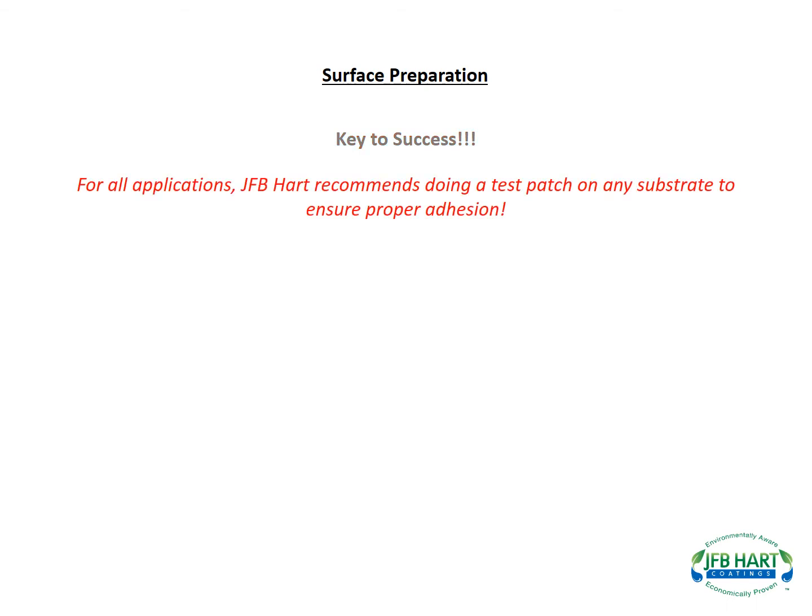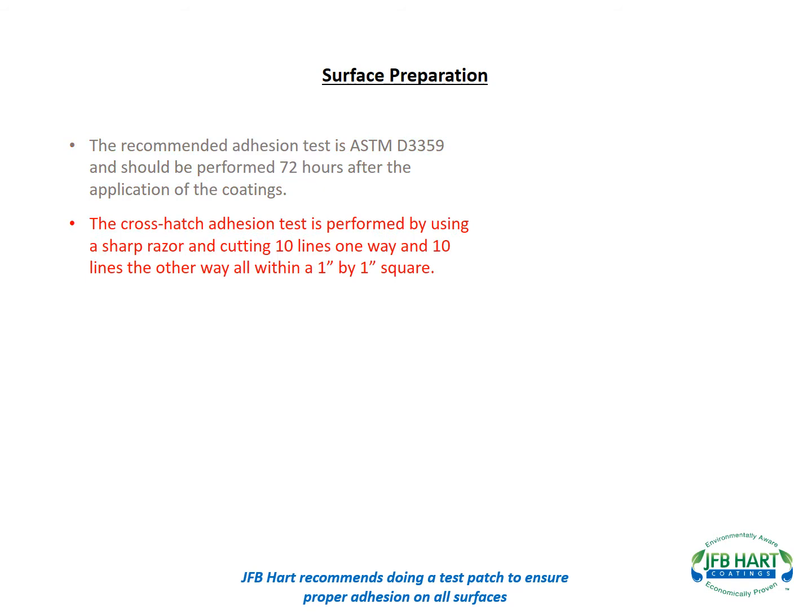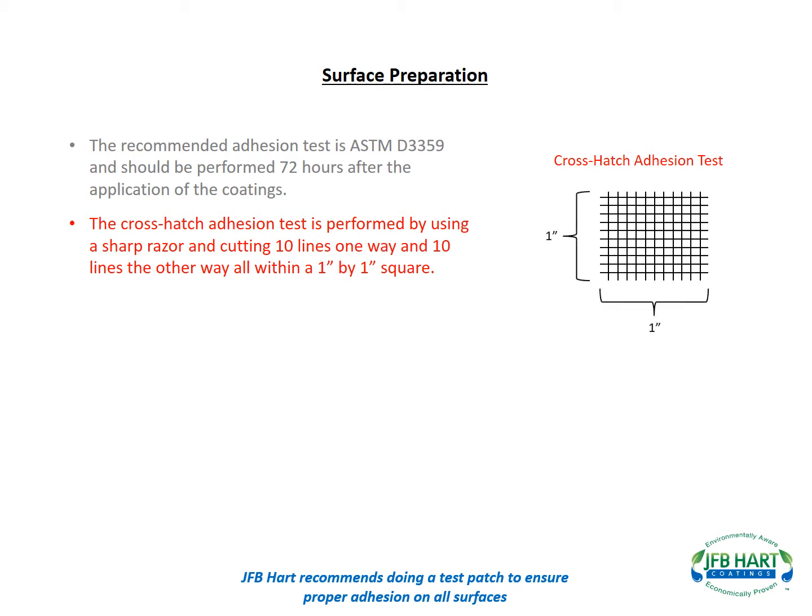For all applications, JFB Hart recommends doing a test patch on any substrate to ensure proper adhesion. The recommended adhesion test is ASTM D3359 and should be performed 72 hours after the application of the coating. The adhesion test is performed by using a sharp razor and cutting 10 lines one way and 10 lines the other way, all within a 1 inch by 1 inch square.